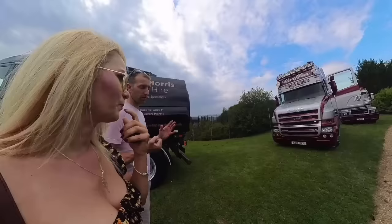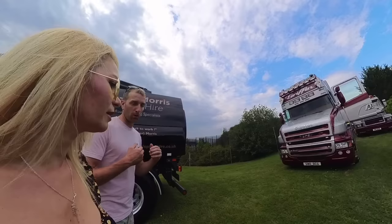Then we come across Darren Griffin's T-Cab, which Mark and Stuart Jennings kindly show us round. Darren had an unfortunate injury while he was out trucking, which put him in a wheelchair, but that wasn't going to stop him getting behind the wheel of a truck.